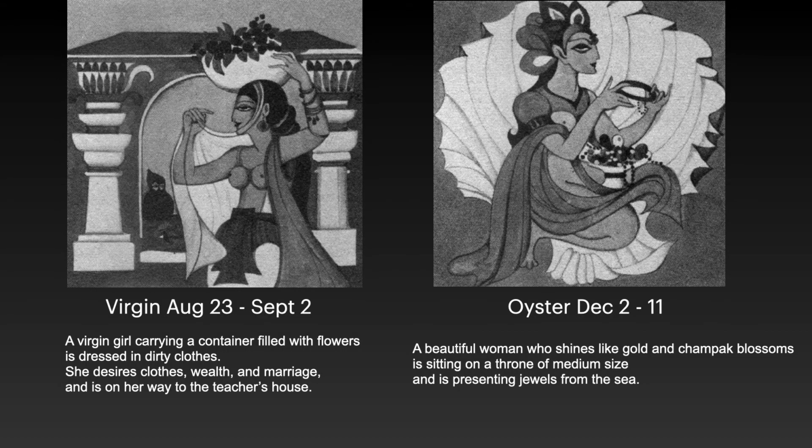Now, Virgin Decan is in late August to early September, and the descriptor is a virgin girl carrying a container filled with flowers, dressed in dirty clothes. She desires clothes, wealth, and marriage, and is on her way to the teacher's house. Well, this is the Catholic view of women entirely. In the Catholic or Christian worldview, this is their decan. This is what they're focused on. But there's plenty of female decans, and there's plenty of female energies, and they are all expressions of the earth.